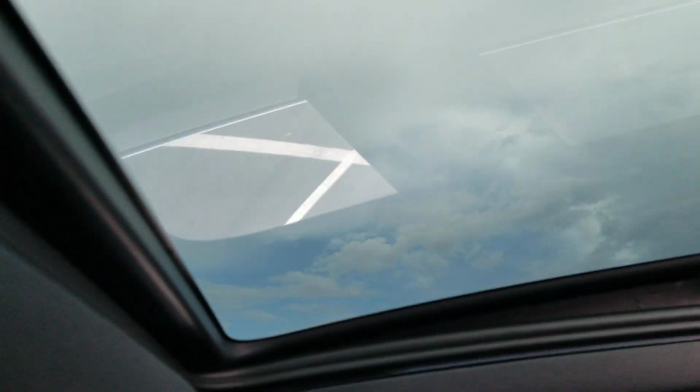Panoramic sunroof is standard in the SEL. Also with that power sunshade. Anytime you get a panoramic sunroof, you get this power sunshade that goes all the way back. And the panoramic sunroof does open.